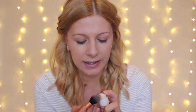So I'm just using some of that on the Real Techniques contouring brush. And I just like to take it down my cheekbones and then around my forehead, and then I take a smaller brush and do it down the sides of my nose. Doing the thing where in person it looks flawless, on camera it looks orange and streaky. Isn't that always the way?